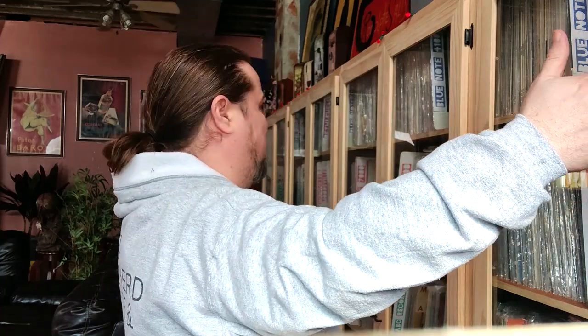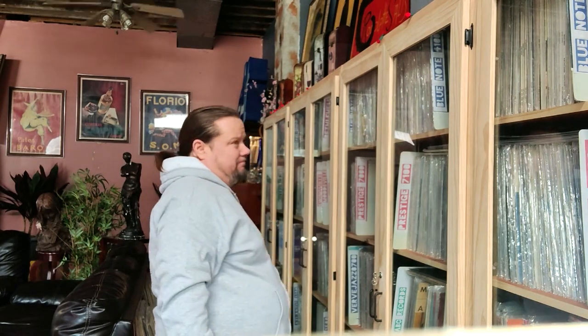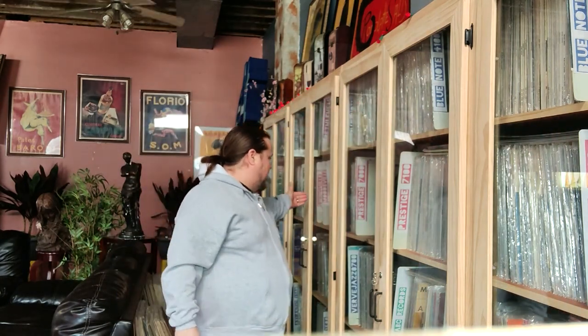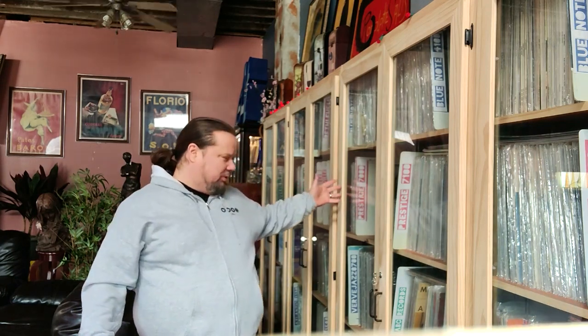7,000 sequence, these cabinets here. There's about 500 per cabinet, per shelf. 250, 500. And Prestige starts here. So I have nearly 600 Prestiges. Swingsville, Moodsville, New Jazz, 7,000, 71, 72, 73. And these last doors here, 74, 75. And a few things up past that. So it's a big sequence.